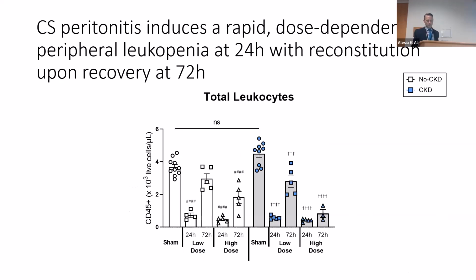And then finally, there's a lot of bars here, but we did flow, and I'm not showing you the full picture in the interest of time, but marching from the left to the right, our sham animals have a certain number of peripheral leukocytes. If you give them cecal slurry, within 24 hours they develop acute leukopenia, and then they reconstitute their peripheral counts by 72 hours. And there's a sort of dose-dependent impaired reconstitution.